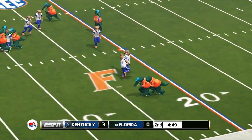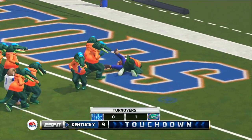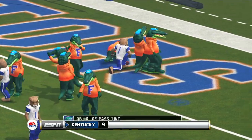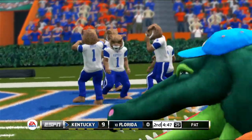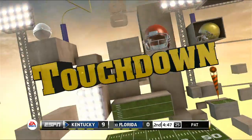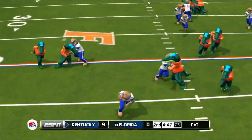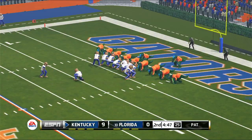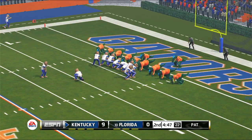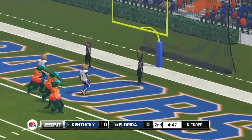He's into the open field. And they'll return this one all the way. Touchdown. Big play. Was a super play by the defender. Excellent interception and an even better return for the score. Touchdown. He splits the uprights with the extra point.